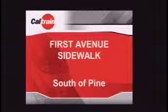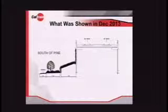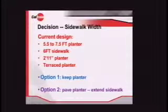Second and final item is the First Avenue sidewalk, the rest of it. This is now all the area south of Pine all the way up to the BART facility. This was what was shown in December 2013. However, as Clara mentioned, the design in the field is a little bit different than that. The current design has anywhere from a 5.5 to a 7.5 foot planter strip going right off the curb. Then you've got a 6-foot wide sidewalk, then this 2'11", 2'10" smaller planter strip. Then you have the wall and the terrace planting.